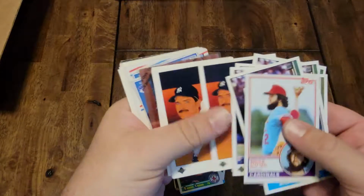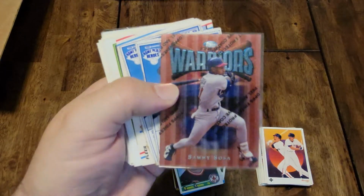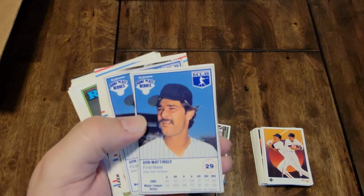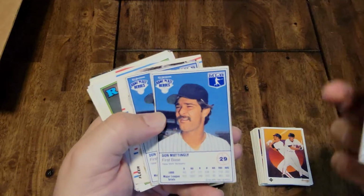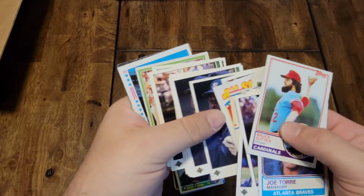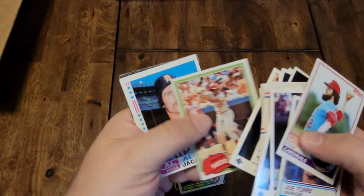Andre Dawson, Mattingly's. There's a Sammy Sosa Topps Finest Warriors card. We have a couple of Don Mattingly. They're not in great condition. The Kraft cutouts, so I kept those. Rickeys from the Upper Deck. There's some Gracies in there too.